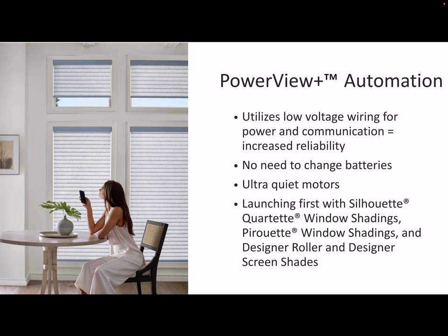It does not require any type of batteries. It is a very quiet motor just because it is hardwired. And it is only available in certain products, right? The reason why we say plus is because most of the products that I have listed here can go pretty wide and pretty long, okay? Which is great for us because we have a quiet motor. But these are the products as of today that are available with PowerView Plus only. So you have Silhouette, you have Pirouette, which we're going to talk about, designer rollers, and designer screens. But again, this is pre-construction or remodel.